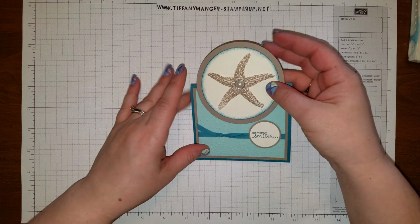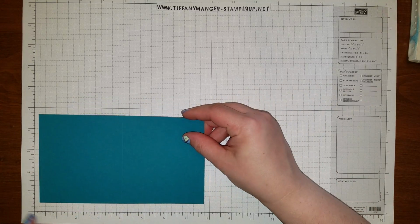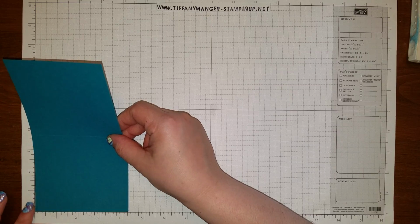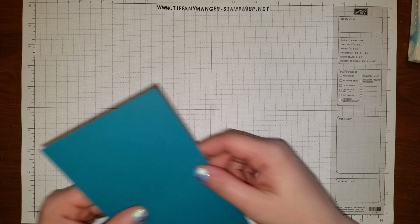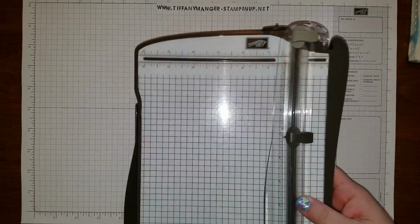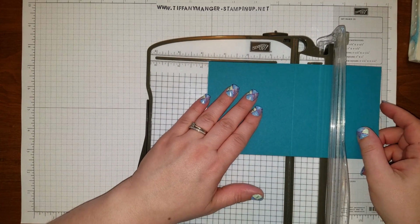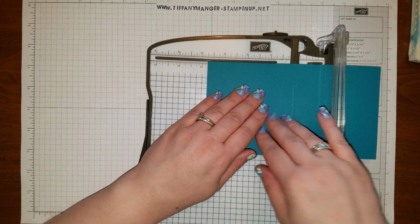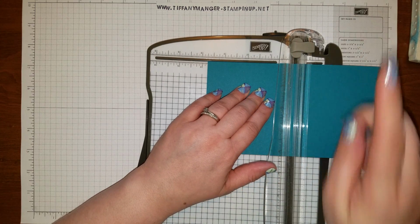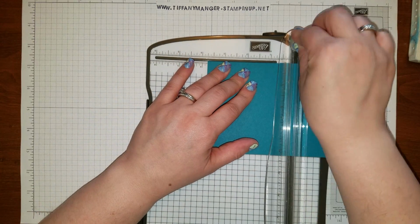So what you're going to need to make this card is your base. It will be 7.5 by 4 1/4, and we're going to score that at 3 3/4. Now when you go to use your scoring tool, your dark gray is your cutting, your light gray is your scoring. So you line that up. We're going to score it.